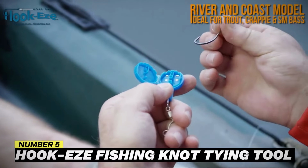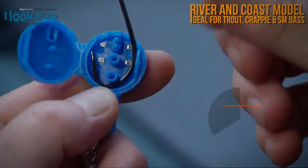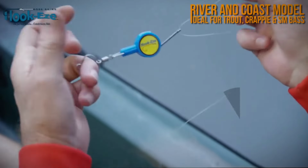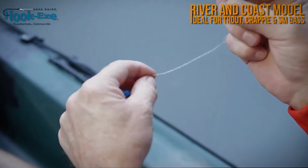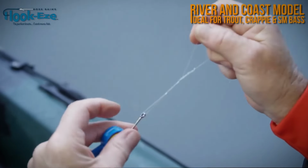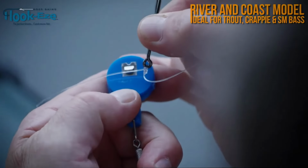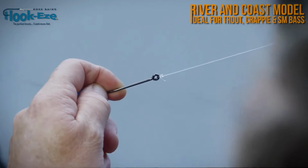Number 5. HookEZ Fishing Knot Tying Tool. The HookEZ Fishing Knot Tying Tool is a must-have for all anglers. It prevents fish hook injuries by covering the sharp barb while tying tackle. This tool is versatile, accommodating hooks from size 4/0 to the smallest size 28, and can tie knots for jig heads, swivels, speed clips, and selected flies. It also includes a stainless steel trimmer for cutting lines up to 50 pounds, adding to its convenience.